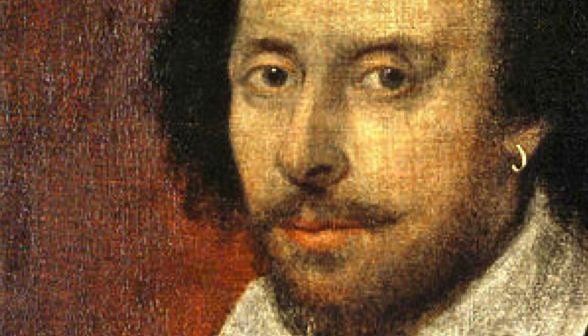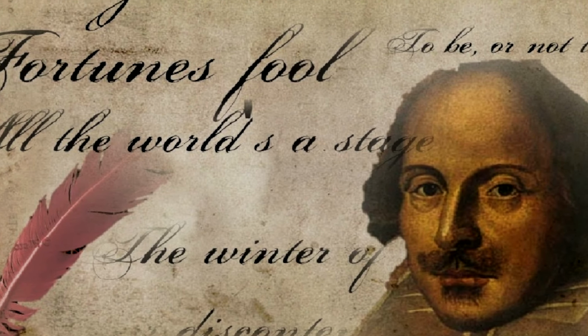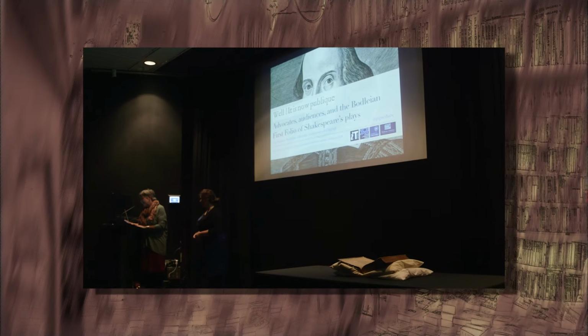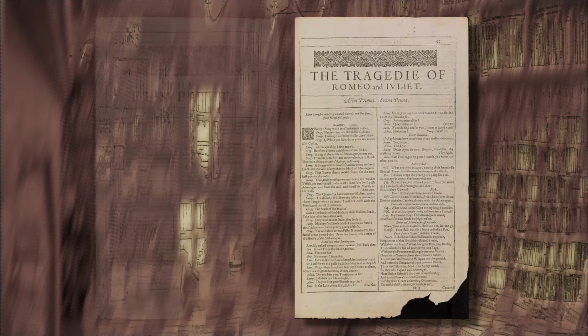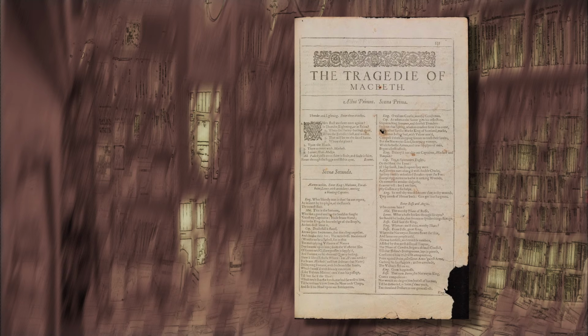Shakespeare's first folio is the first collected edition of his plays. It was published in 1623, so 7 years after his death, by two friends of his and a consortium of printers and publishers in London. It contains 36 plays. 18 of them had been published before, and 18 were published for the first time in the first folio, and it's thought that had they not been published, we wouldn't have them at all in any form.